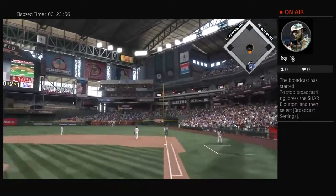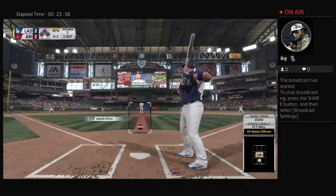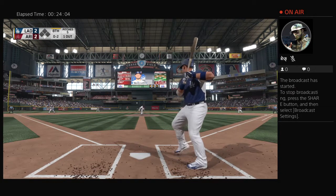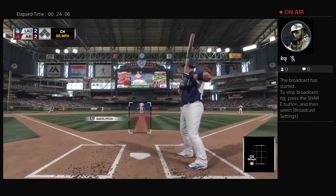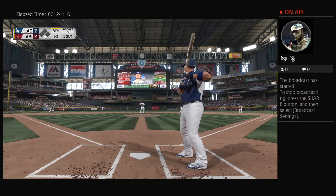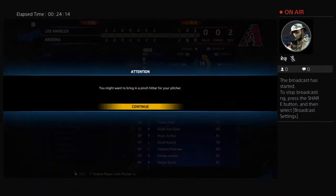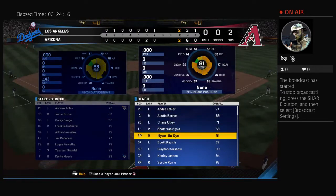And a good 2-strike swing here as he's been fighting off some tough pitches, but the count will remain at 0-2. Into the windup. Here comes the 0-2 pitch. The next 0-2 misses, and that'll move it to 1-2 now. And this is swung on and missed. 2 are quickly retired to start inning number 8.